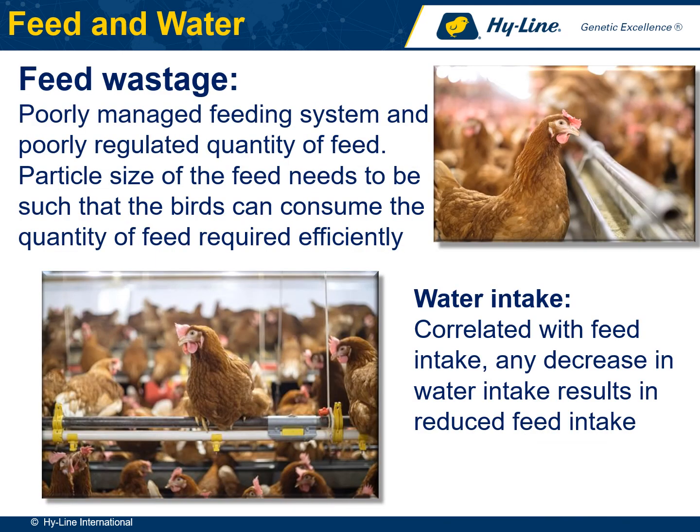A poorly managed feeding system or poorly regulated quantities of feed within the feeders can result in feed wastage, and of course that's going to impact on feed efficiency. We've also spoken about the importance of particle size and making sure that the feed is presented adequately within the feeders. Water intake is also important. It's correlated with feed intake, and any decrease in water intake is going to impact on feed intake. So we need to make sure that both feeders and drinkers are adequately managed for optimum efficiency.